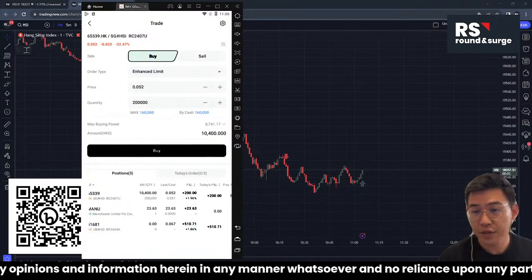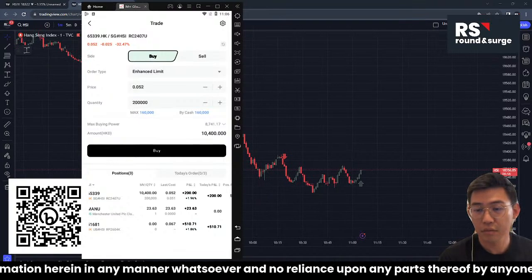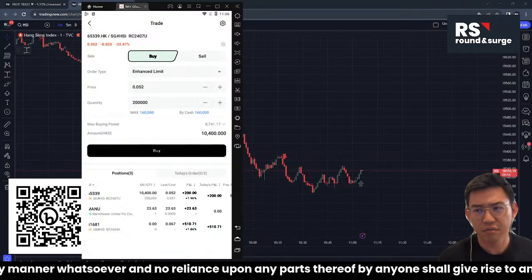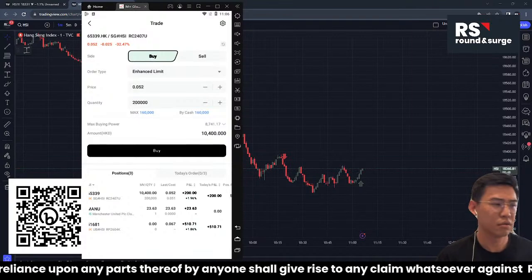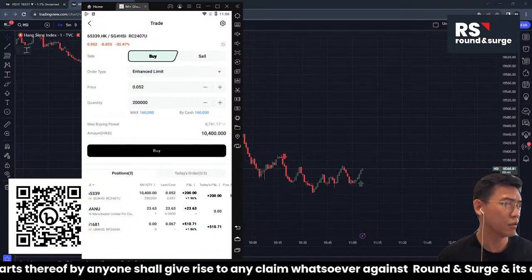This will be my last trade for today. If I say 12, then I don't want to carry over after lunch. I want to work on other things.